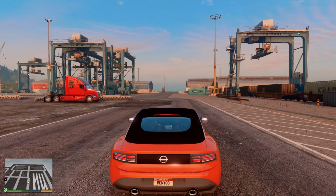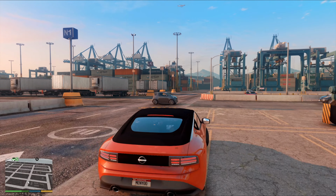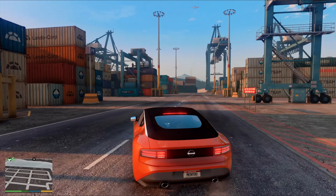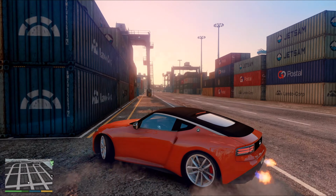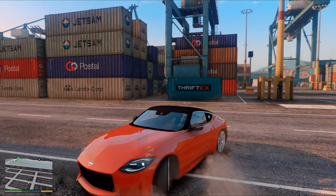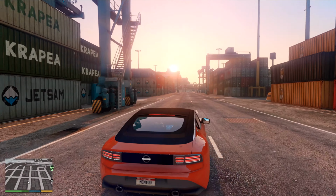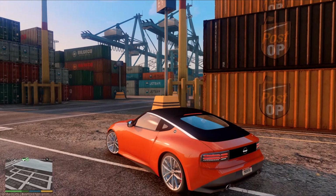Whoa, okay, it understeers a lot because it doesn't have much traction to it. But let's see what we can do here. So maybe if I pull the e-brake. Ooh, that is so slippery. Okay, this is definitely going to take some getting used to. I feel like there's going to be a learning curve to this. Let's see. It feels very slippery.